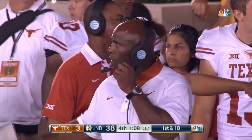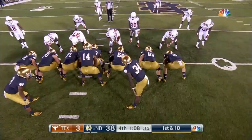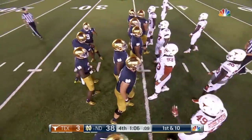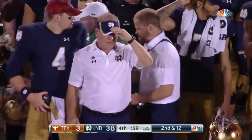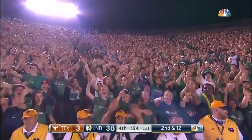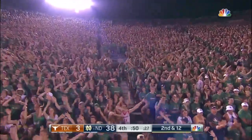That's right. In the words of Jonathan Gray, you don't want to see Charlie Strong's alter ego, Chuck, as he calls him. Because you make mistakes, you do stupid things, Chuck comes out. But he might be Chuck Strong all week after tonight, because his team got hammered. Outmanned by Brian Kelly's deepest and most talented team that he's had here in his six years at Notre Dame, proven tonight against Texas.